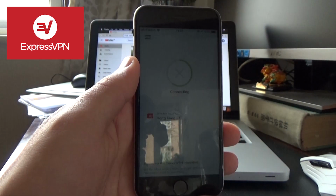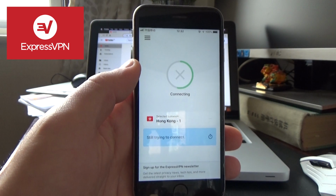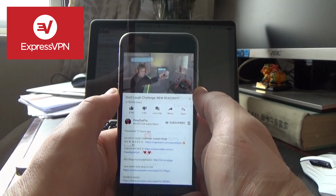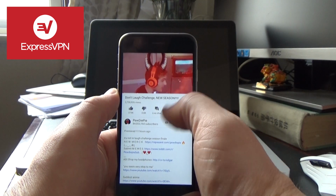Obviously, you always make a compromise on speed a little bit using a VPN, but it's definitely fast enough to stream a Netflix movie or watch YouTube. I probably would avoid uploading 5 GB files through a VPN.